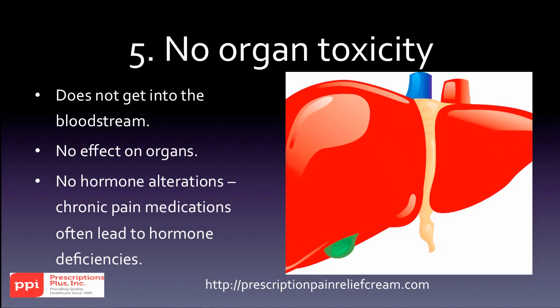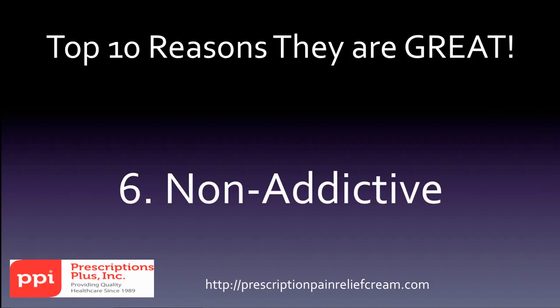They don't cause issues with the liver, because a lot of pain medications, when you take them by mouth, end up getting metabolized through the liver, sometimes the kidneys, and those can cause issues, especially if you have a baseline issue to begin with. So if you have a baseline issue to begin with, these are great. There's no alterations in your hormones either. When you take chronic pain medication, you can end up with some testosterone deficiencies and other abnormalities that need to be fixed. You don't have that with these direct pain creams.